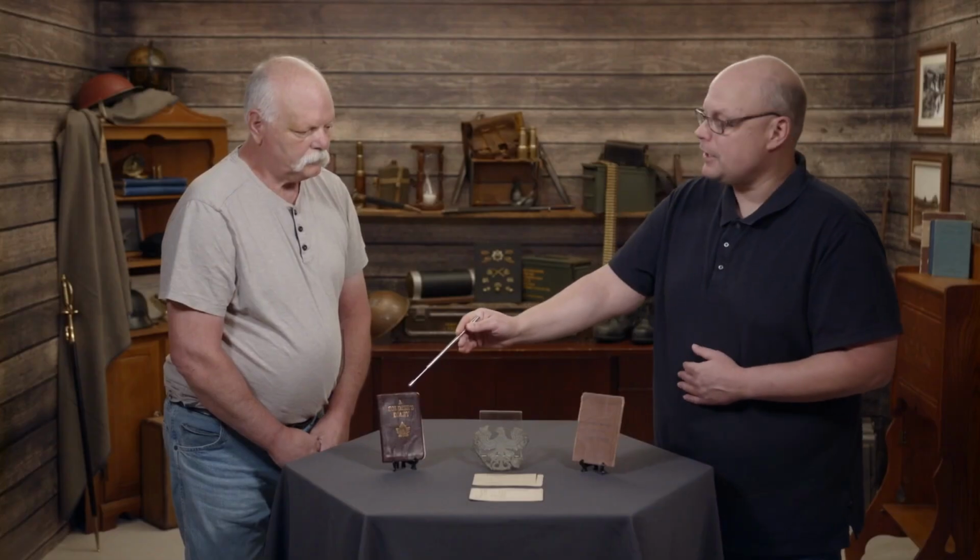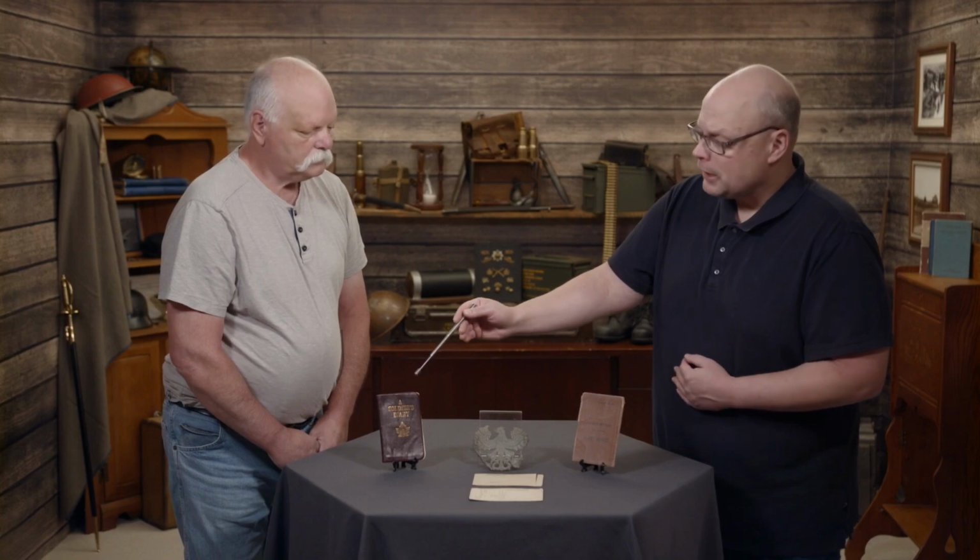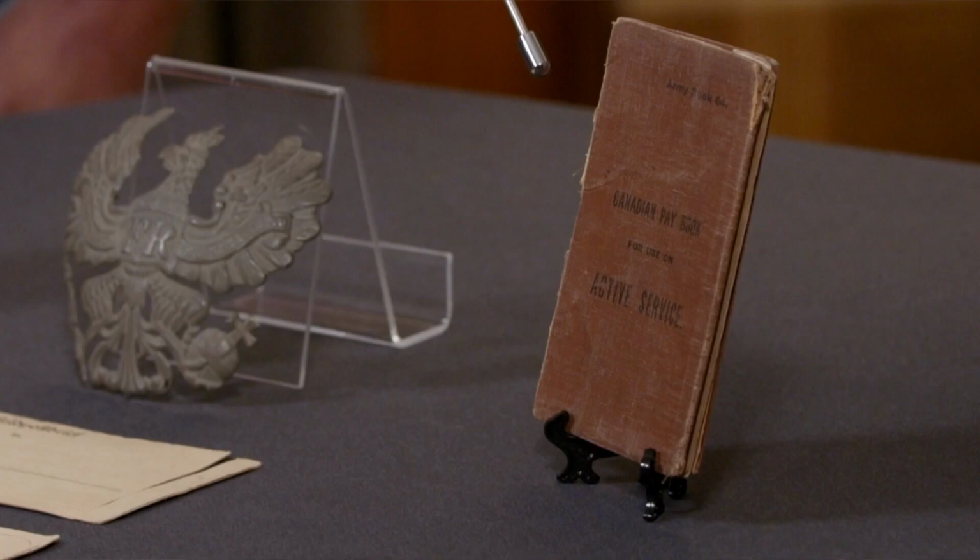Doug, welcome to Militaria. Thank you. This particular item, Doug, is a soldier's daily diary, so he could put his experiences that he would have every day into that diary, and they were given out to the troops everywhere. And over here, this is a very much more personal item in that it's a soldier's paybook. So all his particulars would have been down in here, where he was at a given date, his rates of pay, if he spent some time in the hospital, everything would have been recorded in this book.